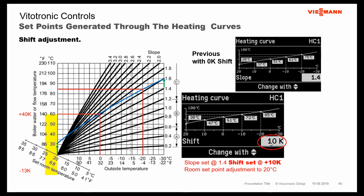Now I've taken that same curve and I've taken the shift up 10 Kelvin, 10 degrees C. And you can see that previously we had 20 degrees, now we're at 30 degrees. 37 degrees at 10, now we're at 47, 75 at minus 20, now we're at 85 at minus 20. You can see what happened here is every temperature went up 10 degrees. So effectively that curve just shot up on a parallel scale here, 10 degrees right across the board.